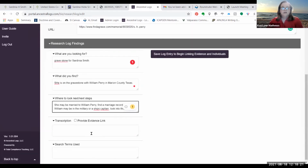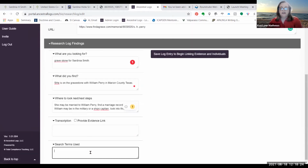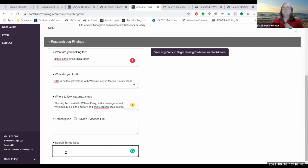Okay. I can provide a transcription. If my search didn't find anything, I may want to put in here what my search terms were that I used. You know, before class started, someone was talking about different spellings that their ancestor had. I may want to put different spellings. These search boxes are to help you, so when you come back in the future, you can see what it is you did, what results you had, and what do I do from here? So you can kind of pick up where you left off. And I would probably go more into detail, but for time's sake right now, I'm not going to.